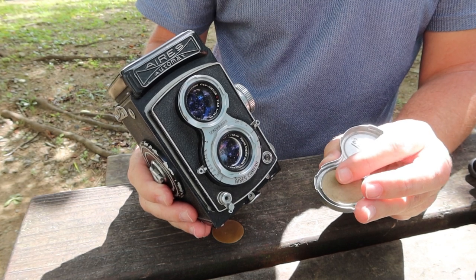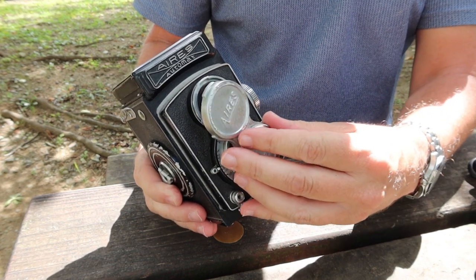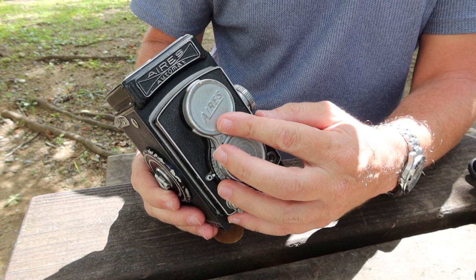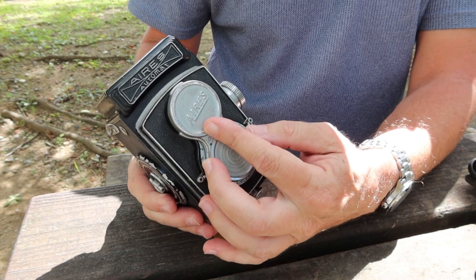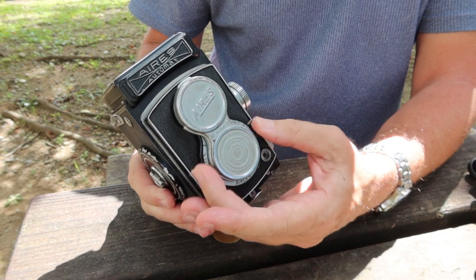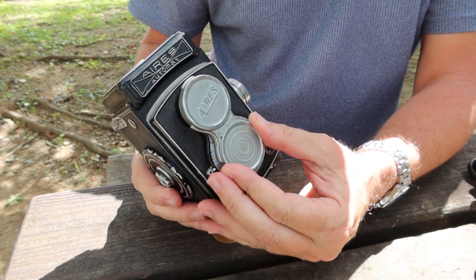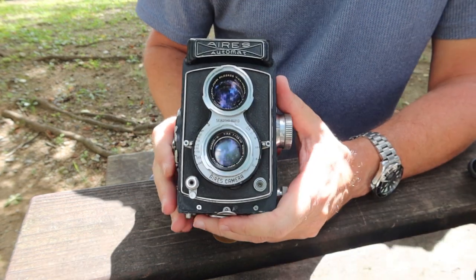Another cool thing about the Airesflex cameras is a really high quality lens cap, which is fitted with a felt piece on the front, which seals the front of the lens from getting any dust or anything inside. And there's a cool locking ring around it. So you turn it and it will stay in place and it won't fall off. And you simply turn it the other way and it comes off like so.